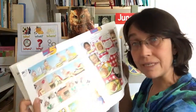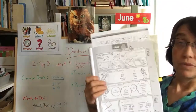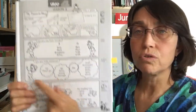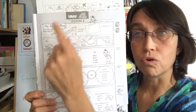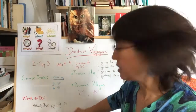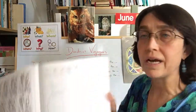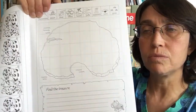But before we can begin Unit 5, we need to be able to wrap up our activity workbook, Unit 4. One of the first things you're going to need to do in this activity is make your own treasure map just like Rox made, okay? And that is on page 67 in your activity book. So you go all the way to the back and you cut it out so that you have just this page. It's at the back of your activity book, okay?